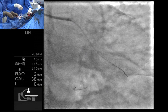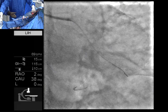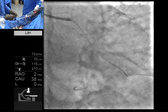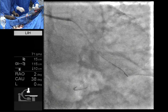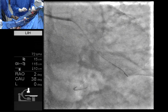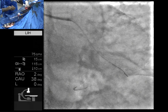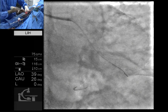Looks okay. Okay, good. All right, give me a 3.75 balloon. 3.75, right? Oh, okay. So we had a 3.5 NC. Yeah, give me that. It's fine. So can you go back to the LAO caudal? We can see just before the stent. We part this area. Okay.